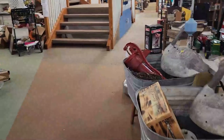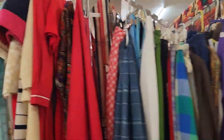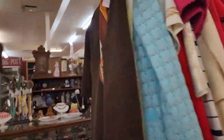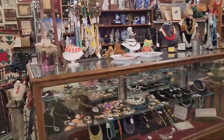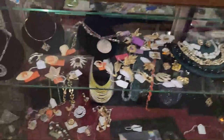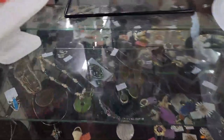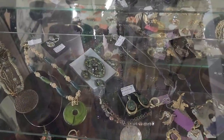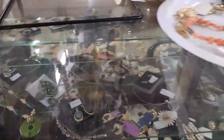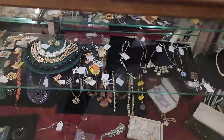Okay, let's see if I find something else. All right, my favorite section. Old vintage clothes and jewelry. This is something I like to do. My Sarah Coventry down there. There. Some nice pieces in here. I have to get a key for a couple of pieces.